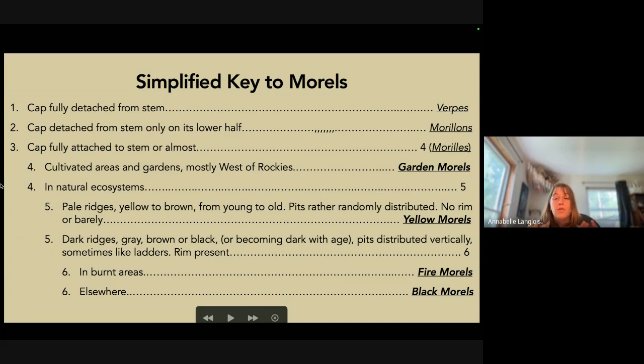And then both fire morels and black morels share dark ridges that are gray, brown, or black. Some species start yellow and will eventually become dark, and it can be confusing, but they will have pits that are distributed vertically, almost like little ladders. And there will be a rim or a sulcus on those as well. If they're found in burnt areas, they're going to be fire morels, most likely, though some black morels can be stimulated by fire as well without being obligate fire species.